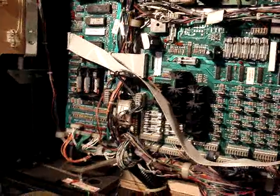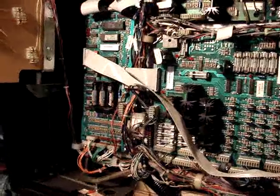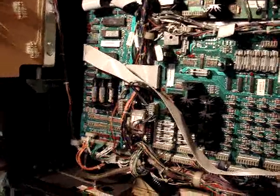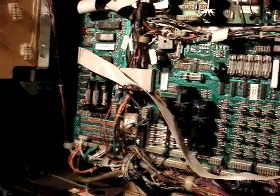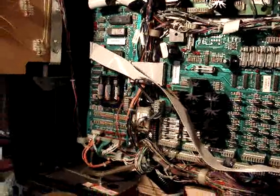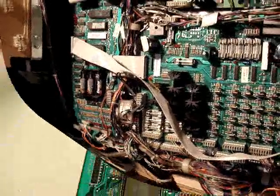So we'll go ahead and pull the board out and start stripping it down with some vinegar and see if there's any traces that need to be repaired, any chips that need to be replaced or sockets, and we'll give it a good once over and see what happens.